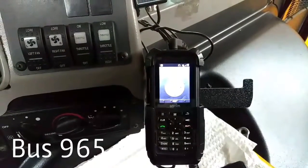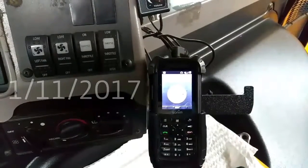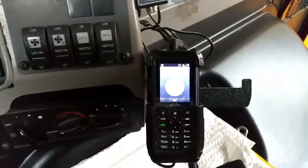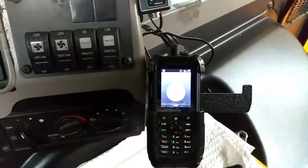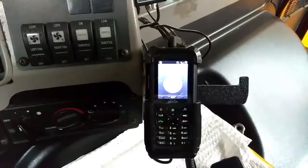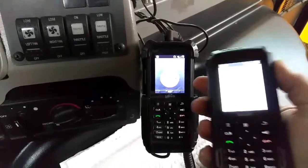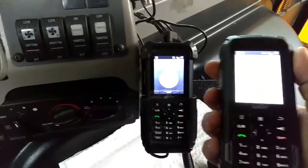Okay, this is bus 965. Date is January 11th, 2017. We had previously talked about the missed call alerts. When I just tested this phone, I did have the missed call alert go through on my sending device. It said call cannot be completed when I attempted my push to talk.